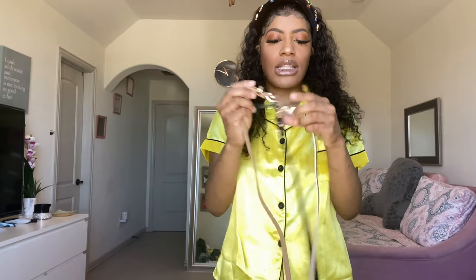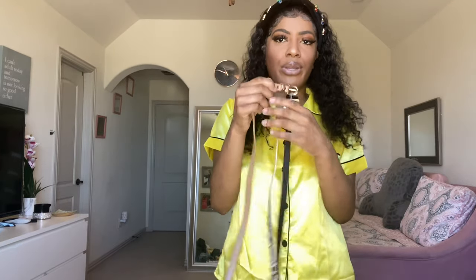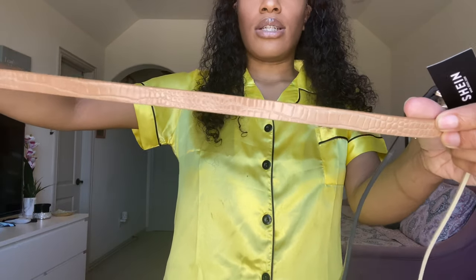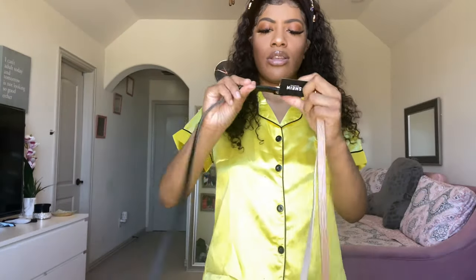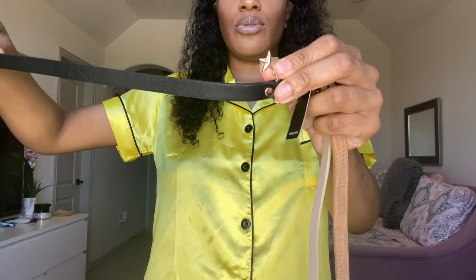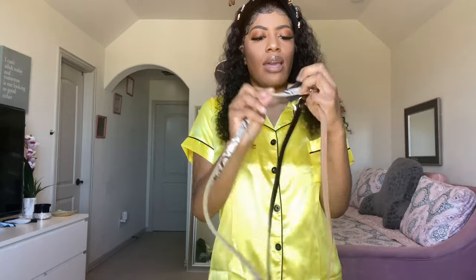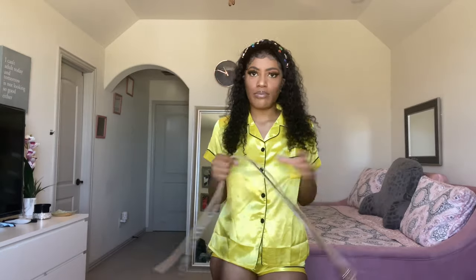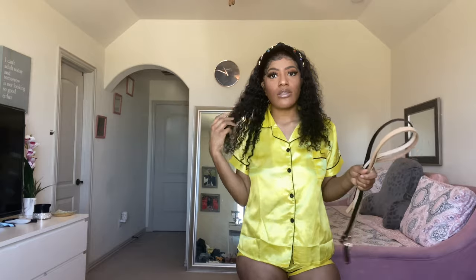So I got this little set. It came in three. It just had this tan one, it has like the crocodile thing on there. Then you just have this black one, plain black. Then it has like this little star jewel on there. And then you have this snake print one. And I thought these were just super cute, super dainty, simple. You don't have no belt? Get you a belt.